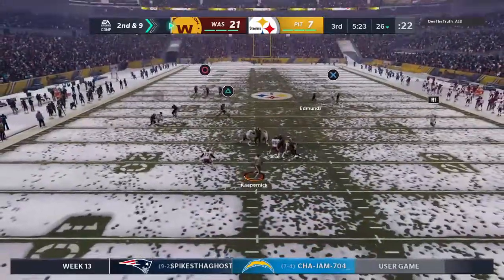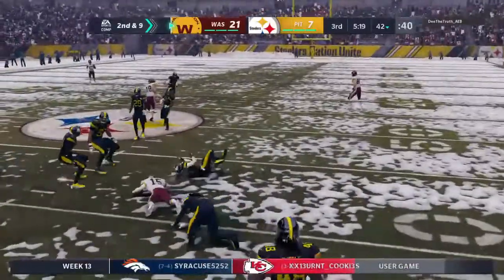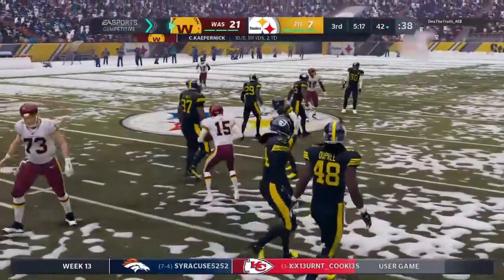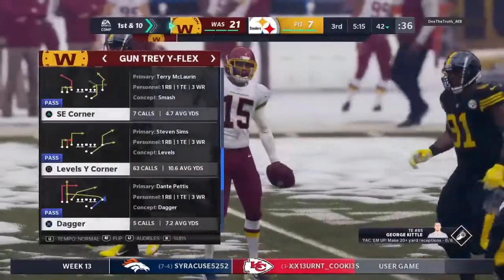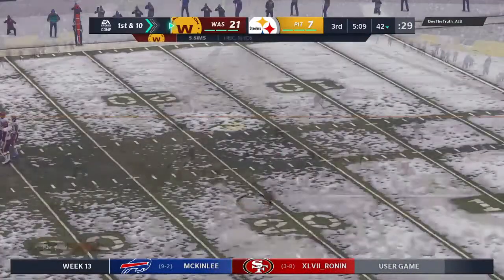Shotgun snap now for Kaepernick. That'll be caught by Steven Sims. And they get him down, but not before he takes it across the 40-yard line. He was held without a catch in the first half, but he's got one here, and he also picks up a first down.